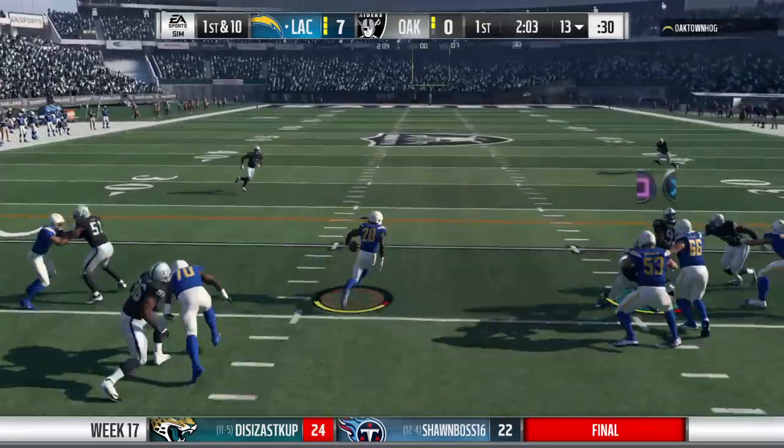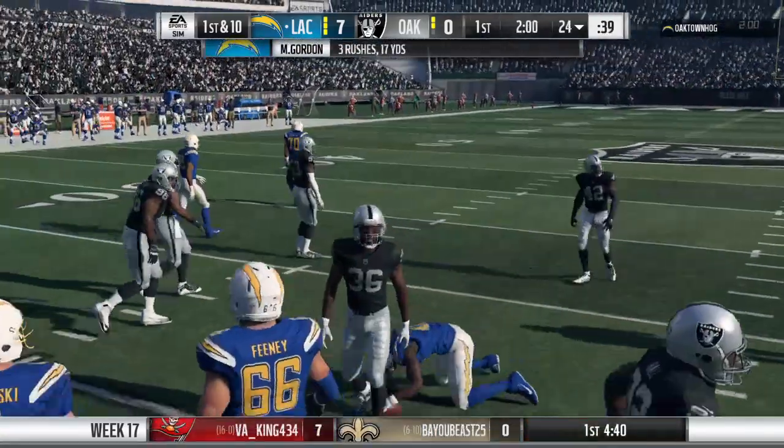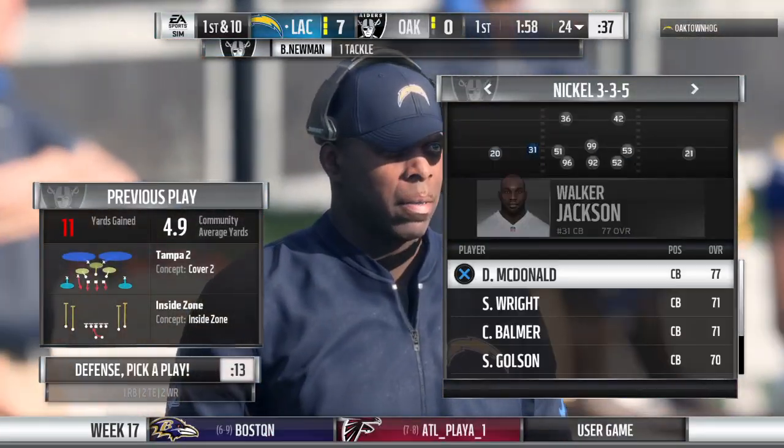They'll start on the ground. This is Gordon on first down. And able to get this one out just shy of the 25 at the 24. It'll go as a gain of 11 and a Charger first.